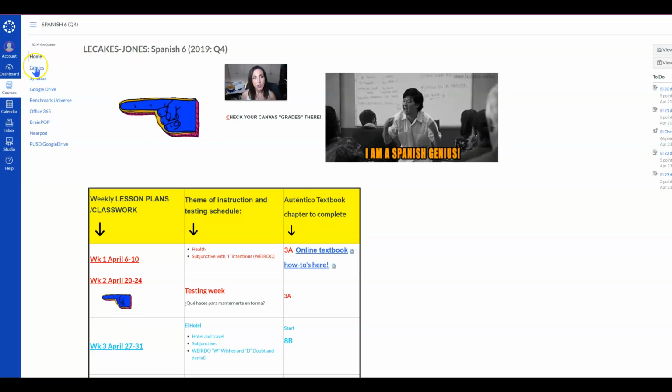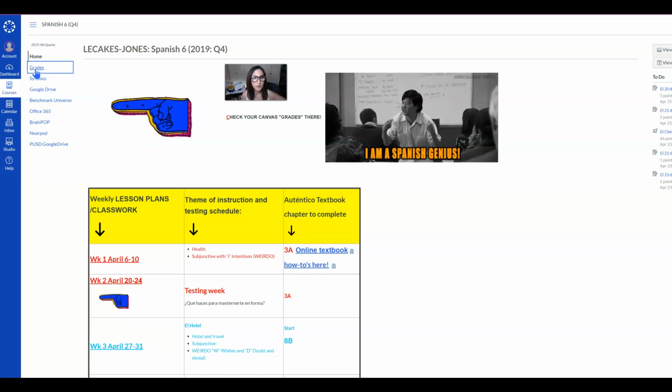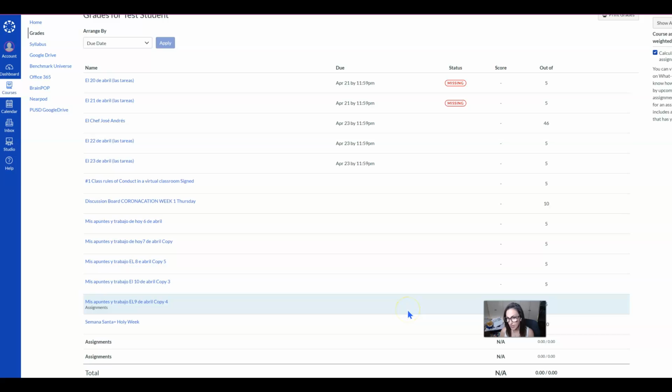Right here where the arrow is pointing, you'll see the word grade. Please click on that for your student, and you'll see a list by day or by assignment. On the right-hand side, you'll see whether that assignment is missing, and then you'll see a score, 5 out of 5. If you scroll all the way down, you'll see it says not applicable because I haven't entered a grade for this student.